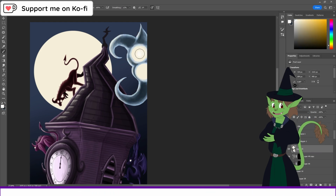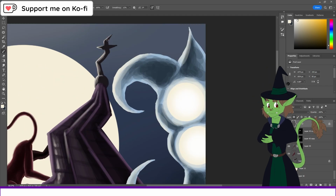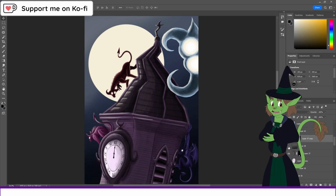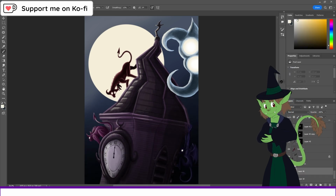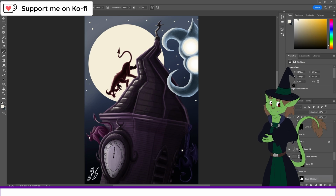Lastly, I lit up the eyes on the demon closest to the foreground, added some darker tones to the sky, and put in some stars. I left the moon without shading, unlike in my previous pieces, as I felt it looked better without this time, and it wasn't the main focus, so I didn't want it drawing focus away from the other parts in the piece.